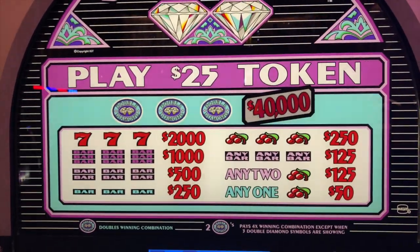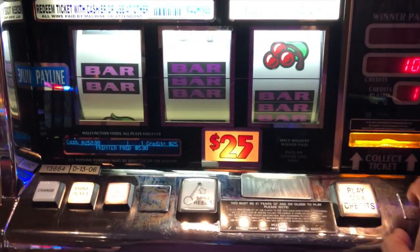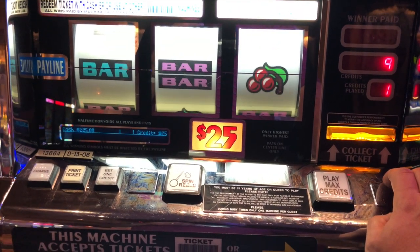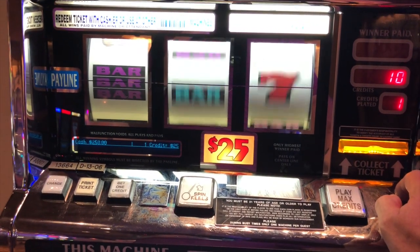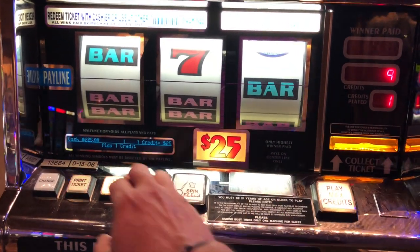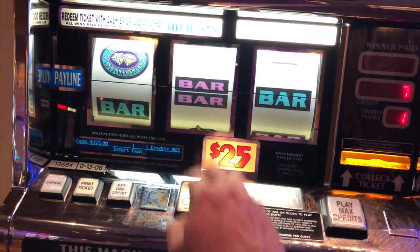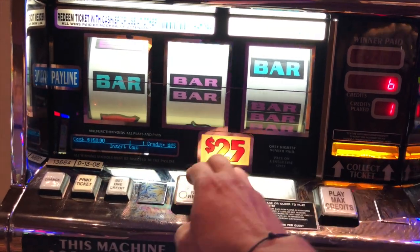All right, double diamonds, one credit, max bet, $25. Let's see if you'll be nice for my 2 million view celebration. We got 10 spins to do it. Here we go. All right, cherries, $25 in the first spin. Be nice. Come on. Let's get a couple of double diamonds and a double bar. That'd be nice.